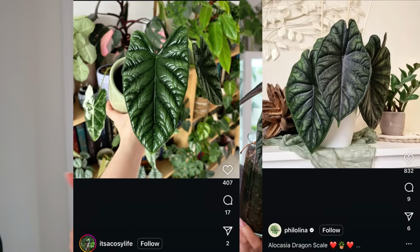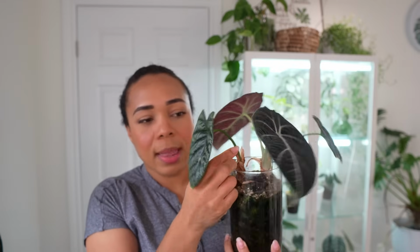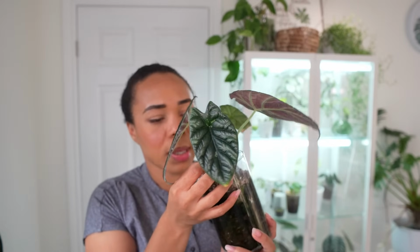It has glossier leaves, and the leaves I find are a little stiffer. They have like a bluish tinge to them, but the dragon scale has much darker, bigger leaves, and it's actually cheaper and easier to find than the sinuata. I got this very early in my plant collecting journey, so I didn't know any better. Anyways, it doesn't look the best, and I'm in 2 minds. I think I'm actually gonna chop off this leaf because there's quite a bit of pest damage in here, and I'm not about battling it. And then hopefully I'll get some new growth coming out from the corm.